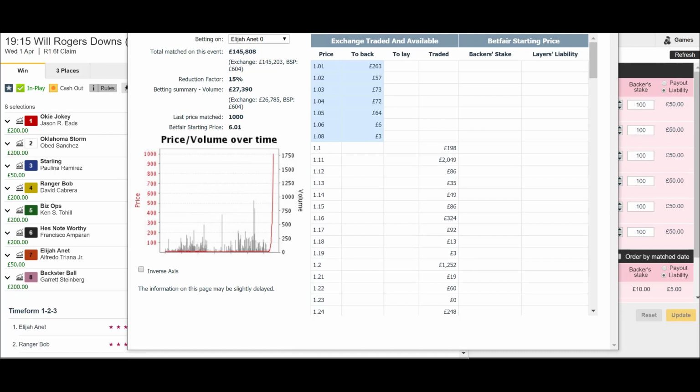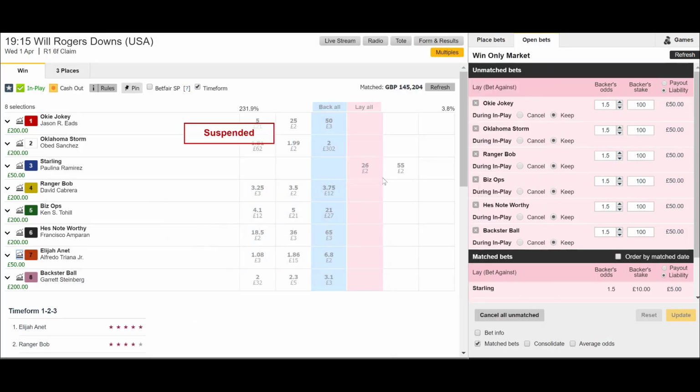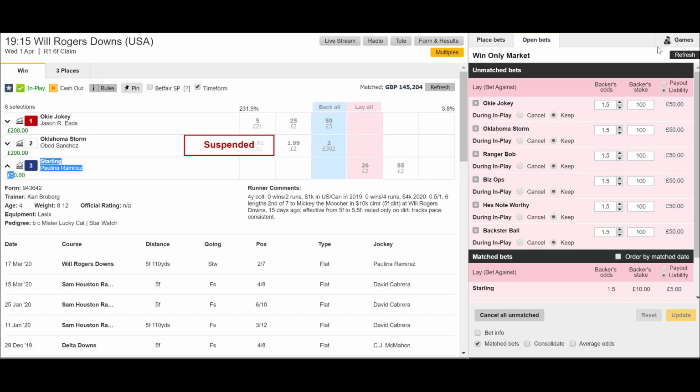But that's a pretty good example of why the sprints are a lot better, a lot more conducive to the later field, because they can be such tight finishes like that. In the jumps, you don't get those tight finishes as often as in the sprints, because they're a lot longer race, and usually by the end there's just one horse running away with it. But yeah, quick later field in there. As you saw, Elijah Annette was pipped to the post, traded down to 1.10, and we got matched, and in the end we made £50 profit on that horse, Starling.